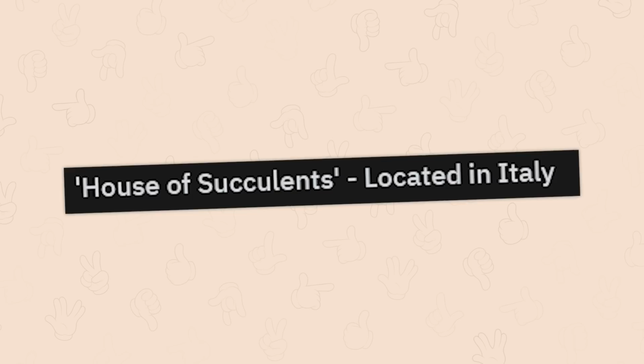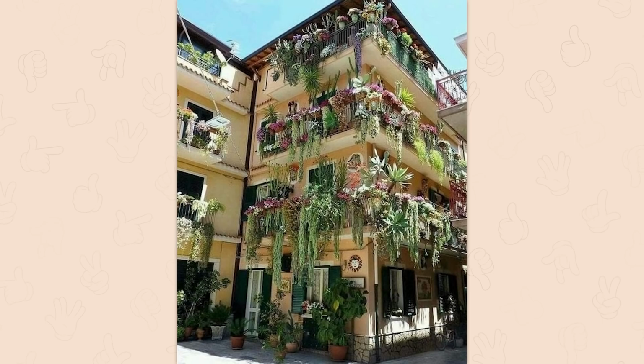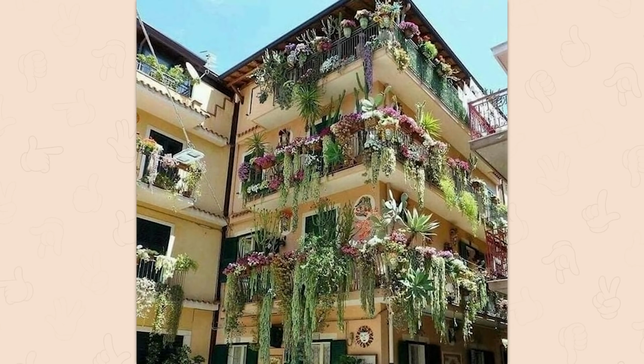It's been downhill. House of Succulents, located in Italy. Oh, they weren't kidding. It really is a house of succulents.